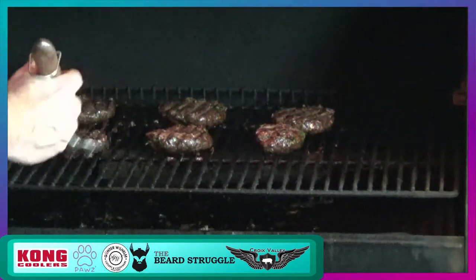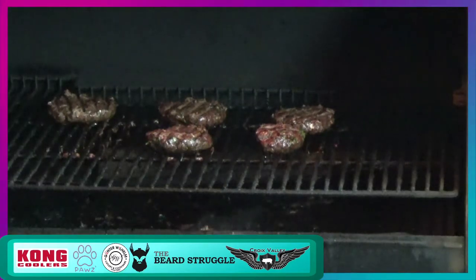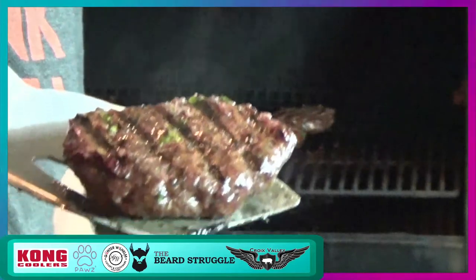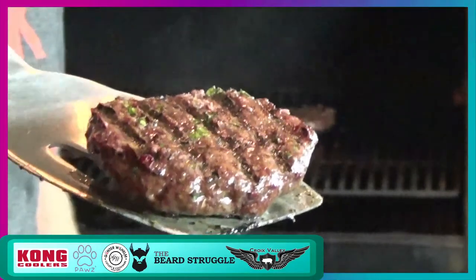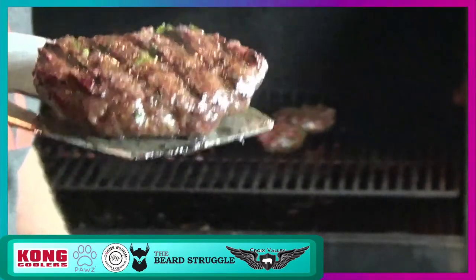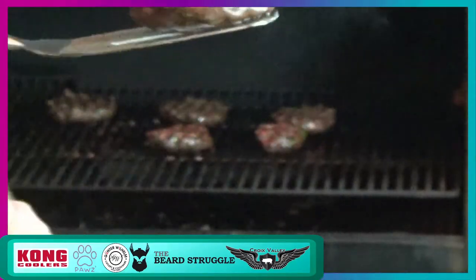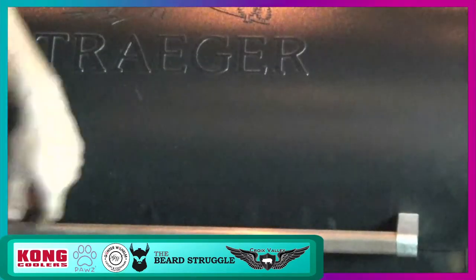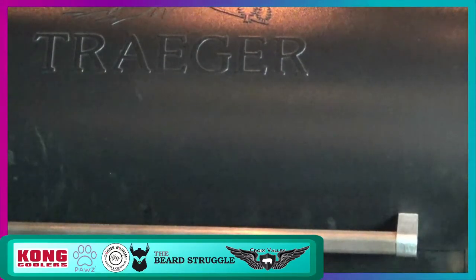So these are looking beautiful. Let's see if I can get one close up to the camera here. I always have a hard time doing this because it's in reverse. Beautiful. See that parsley in there? It's going to be a lovely flavor component. These have all the different spices that we used, as well as parsley and garlic, all working in there. Not long now, and we're going to be ready to rock and roll. We're going to be ready to start putting things together.